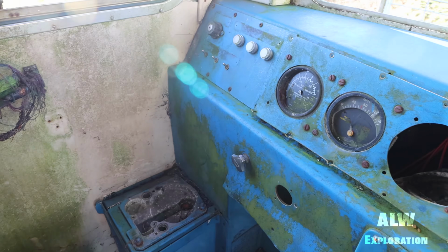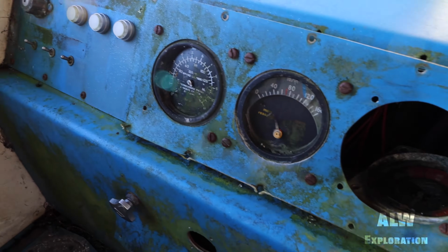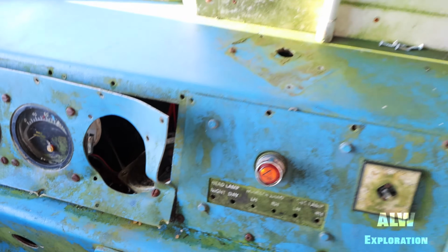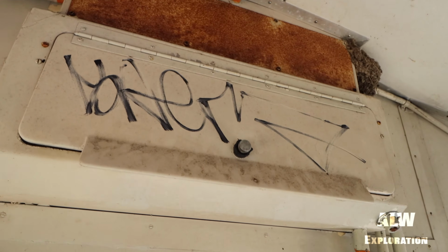So we're just in the driver's cab now. Just looking at this, but unfortunately someone smashed all the gauges. But it's still in quite good nick. It's got the board up there that used to show where it could go.